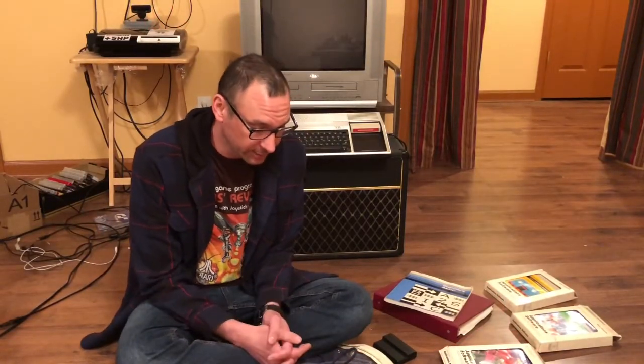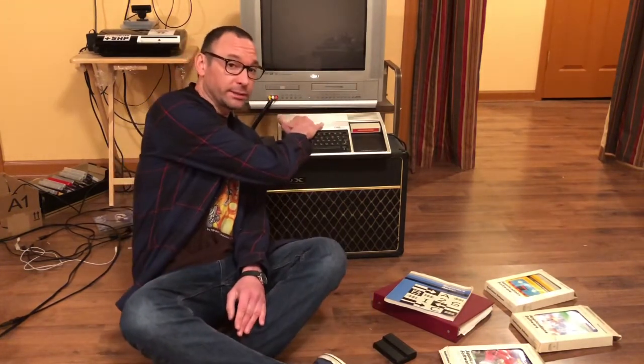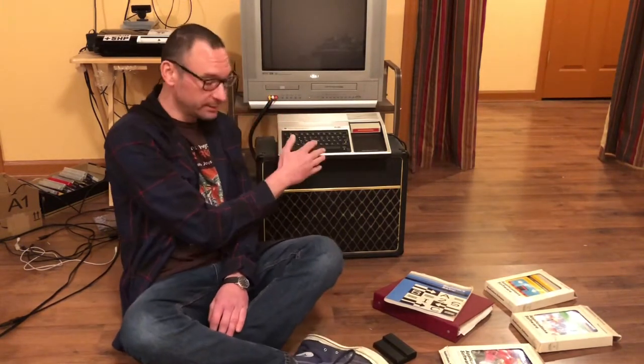So a little background on the TI-99. The TI-99/4A, or as I'll call her, Charlize, which I've actually never called her before, but I'm calling her that now. So Charlize and I go way back.